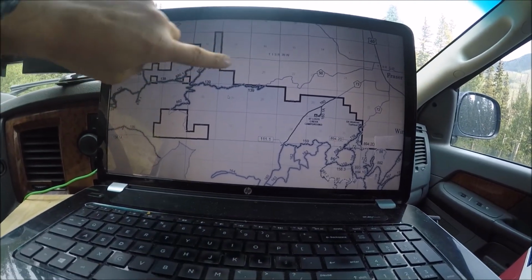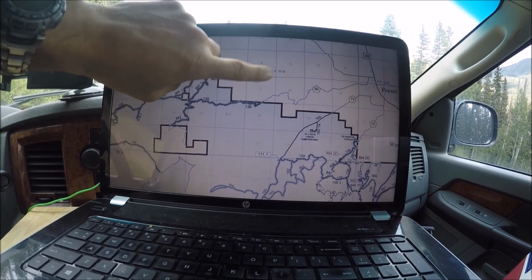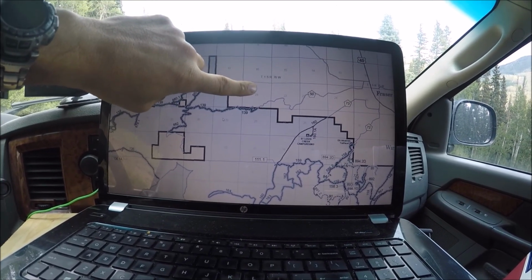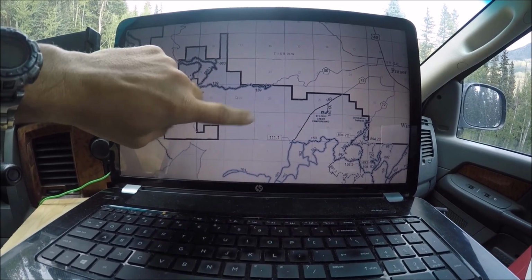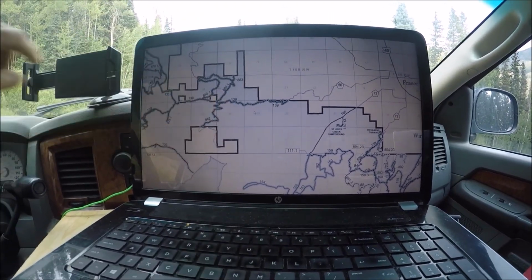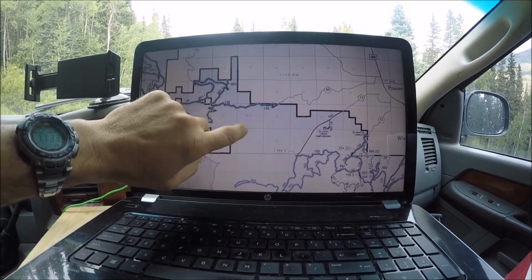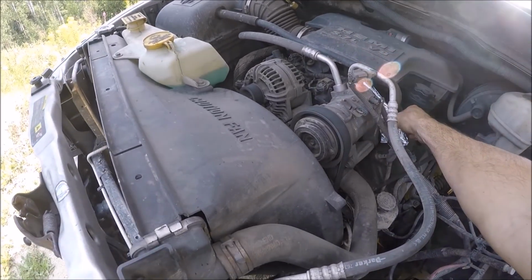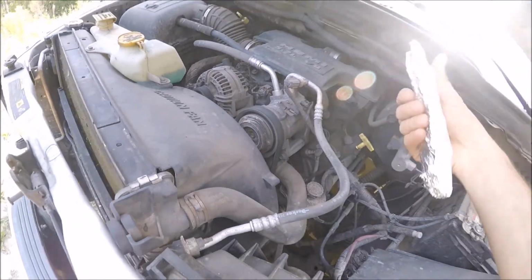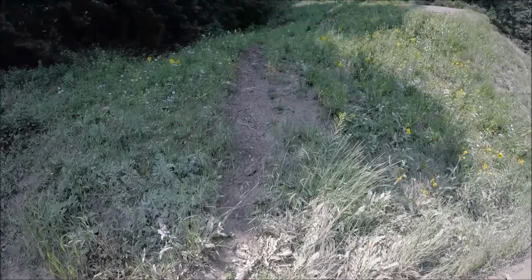Down here is private land, and there's a big meadow and a creek right down here. So I'm going to try to hike up into here and see if I see any sign. This would be a great place to put up game cameras, which I don't have. See how my breakfast is doing. There's one. That's perfect. So this is the most obvious game trail.